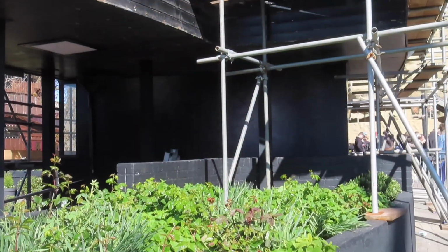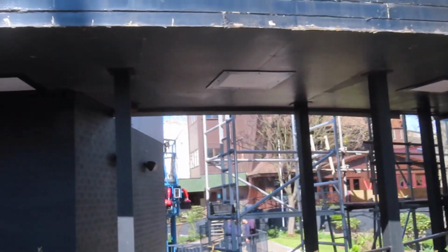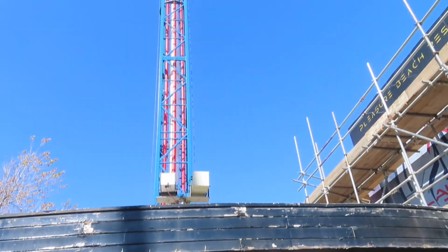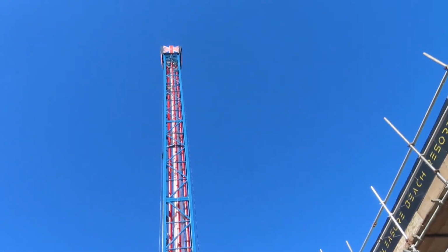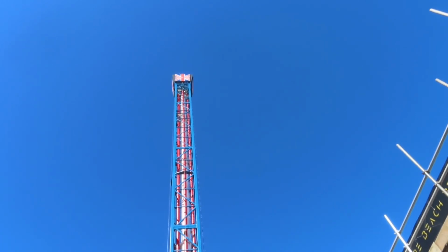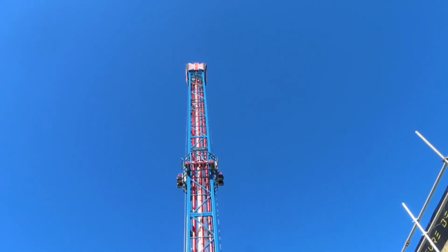We're back in the area about 3 o'clock. That board's been put up. They're testing the ride again. Here we go. And they've turned that soundtrack up. It's a lot louder now. You can hear it from over here now. There we go, another test run. Just got a picture of it and it seems to be more of a regular thing now.